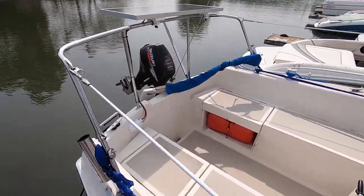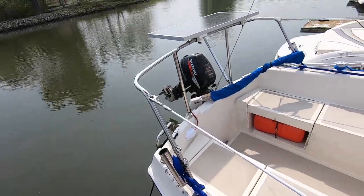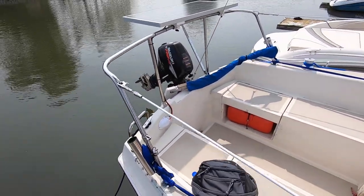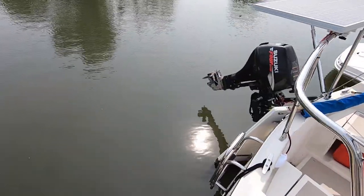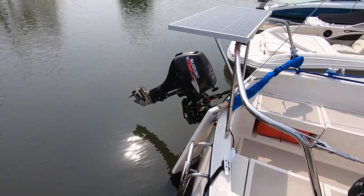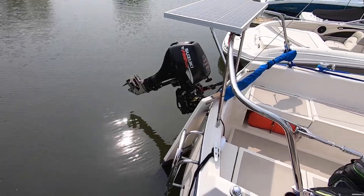I got a new rod. I can troll all day today. Now if I catch a really big salmon, it's gonna be really hard to yank it out of the water, especially if it's 5, 10, 15 pounds.